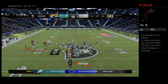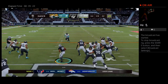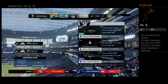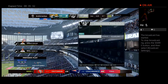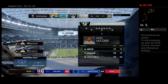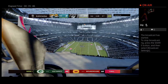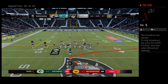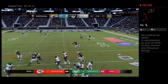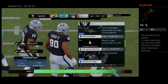Second and 10. They'll stay on the ground with Jacobs. And he is close to a 1st down as he's tackled at the Jaguars' 37. 9 yards, and that leaves him just short, so it'll be 3rd and less than a yard. Now Carr on the bootleg. Open man for him. He's got him. And he is going to have the Raiders' 1st down as they're able to convert by plenty there on 3rd and 1.